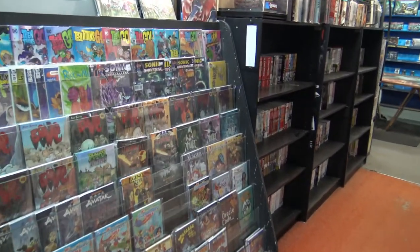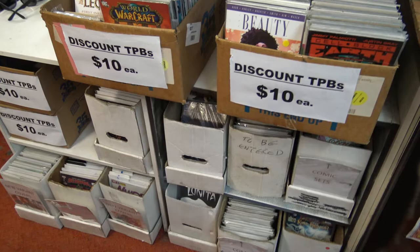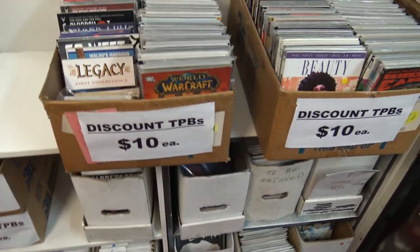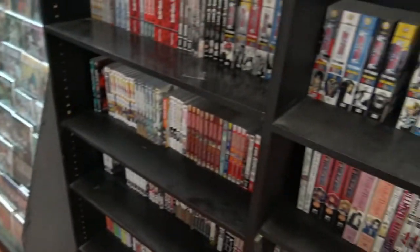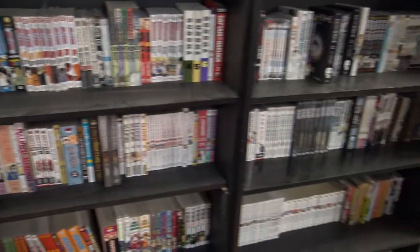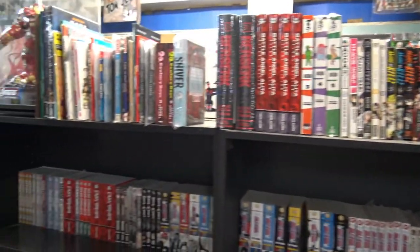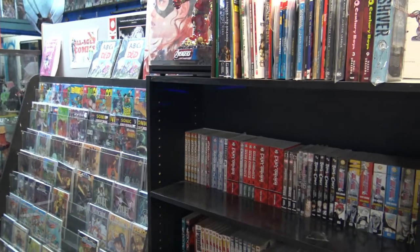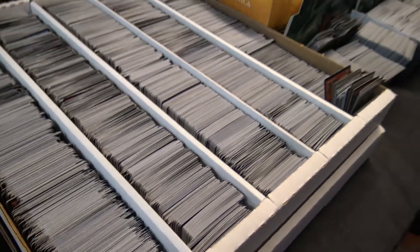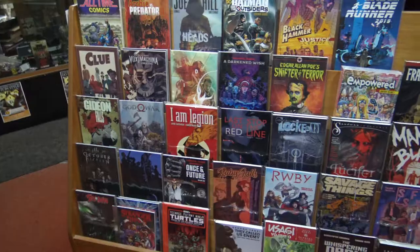Got a huge selection of manga and stuff. They got a nice little $10 discounted trade paperbacks. Some dollar books there. Heaps of cards for Magic the Gathering. For people that love that stuff, there's a big audience for it.